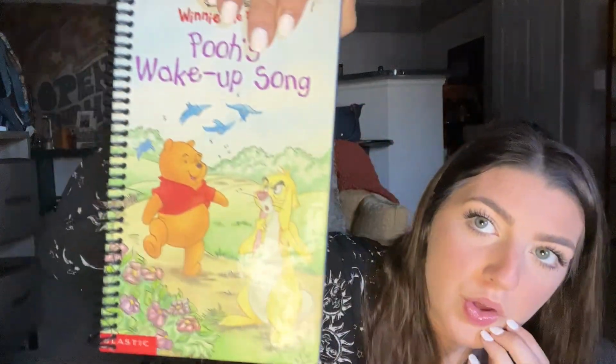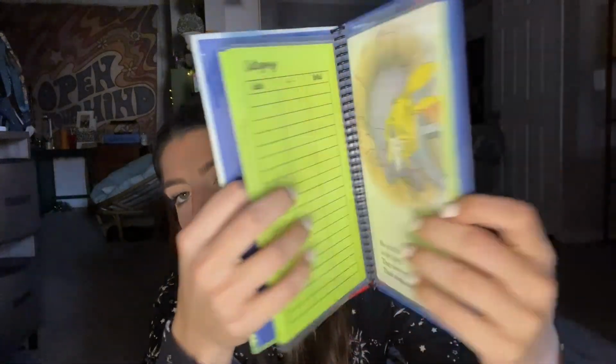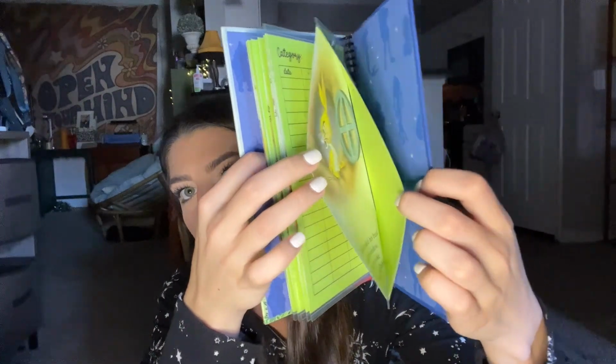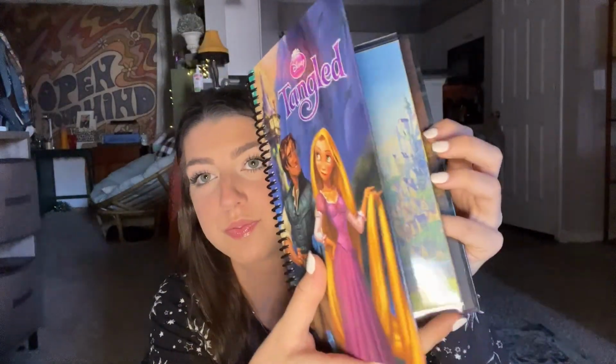Adorable. Then I have Winnie the Pooh, Pooh's Wake Up Song. So this one, just gonna do a couple. This has the green trackers and they are all just envelopes that open up. So cute. I have a Tangled one. This one I love so much.